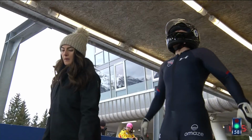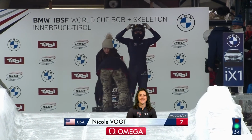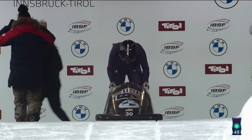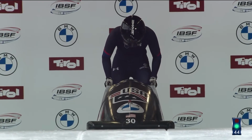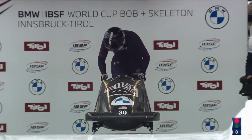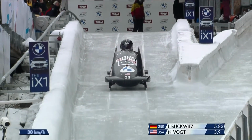Nicole Vogts of the USA is the 11th sled to go. Monobob World Cup Race 7 here in Innsbruck in Austria. 35 years of age. She raced in the Europe Cup here in January 2020. Was not a monobob race weekend then, so that's her only knowledge of this track. Whistler was her best race, not either of the US tracks. She finished in 6th place in the season opener.